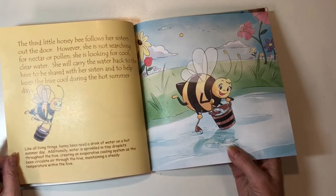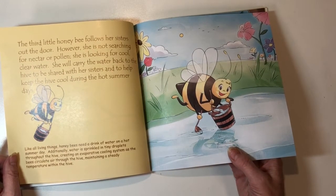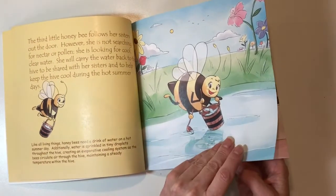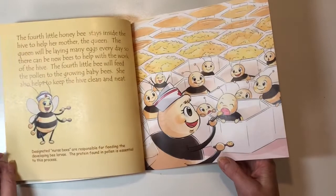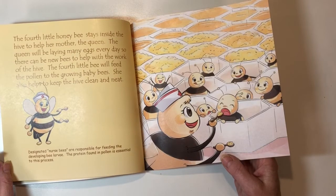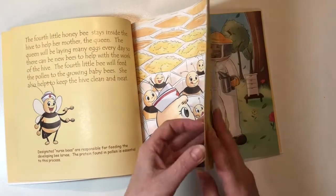Like all living things, honeybees need a drink of water on a hot summer day. Additionally, water is sprinkled in tiny droplets throughout the hive, creating an evaporative cooling system as the bees circulate air through the hive, maintaining a steady temperature. They don't want to get too hot in there, do they? Designated nurse bees are responsible for feeding the developing bee larvae. The protein found in pollen is essential for this process.